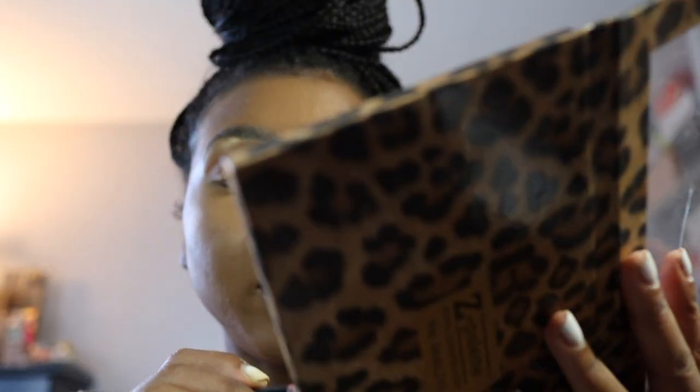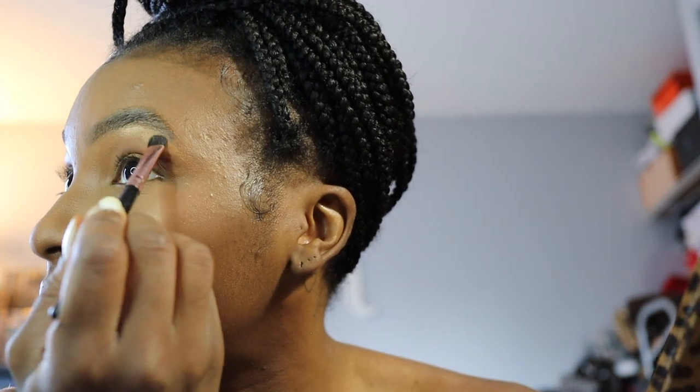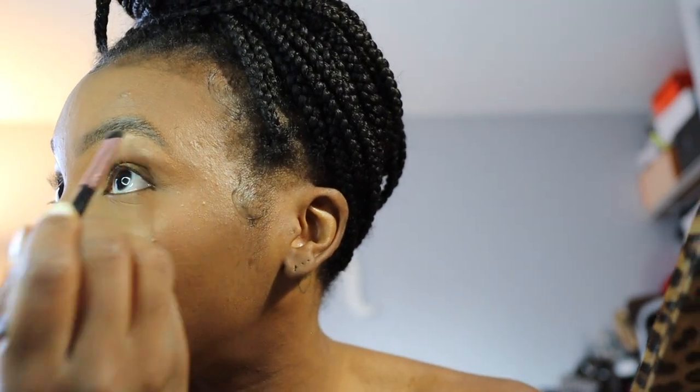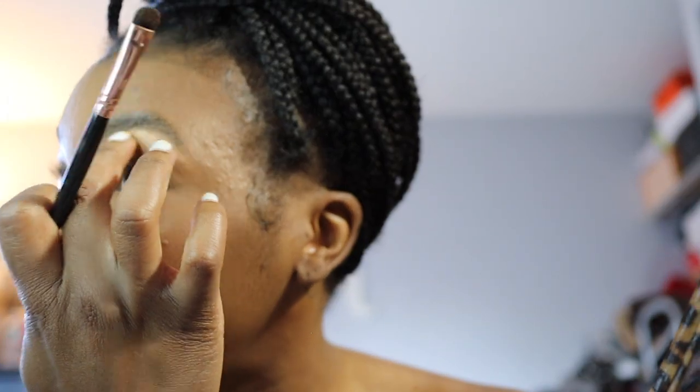Boom, boom. Okay. Oh, I also wanted to put some on my brow bone. And in case anyone's wondering, this is a Z palette. I don't remember, I think I got this from Ulta a while ago. This cheetah print Z palette. It's so cute. Ooh, I put a little bit too much, honey.